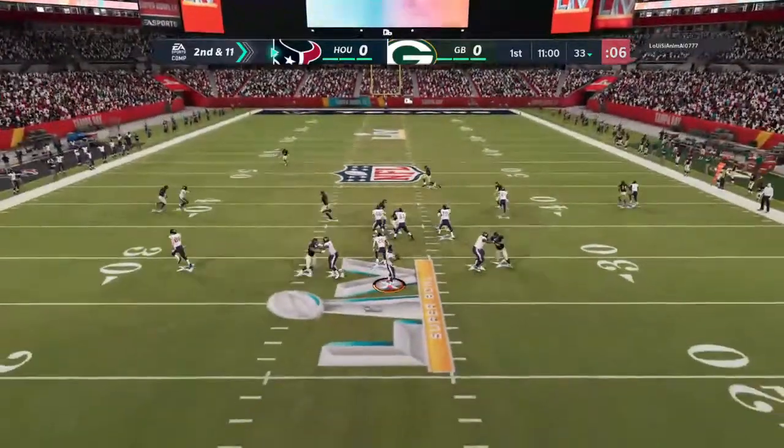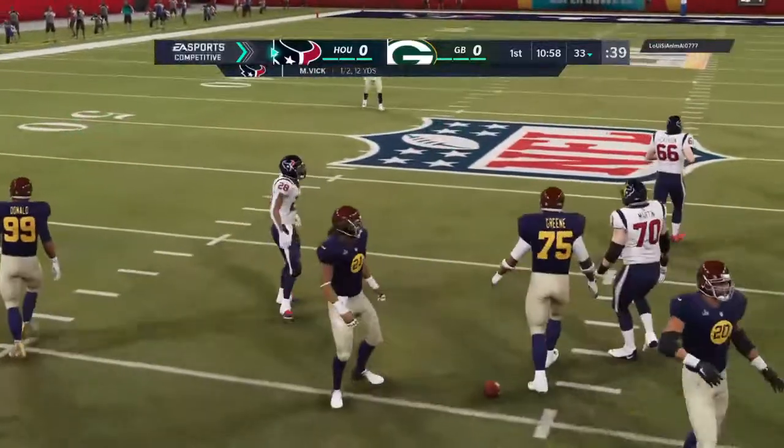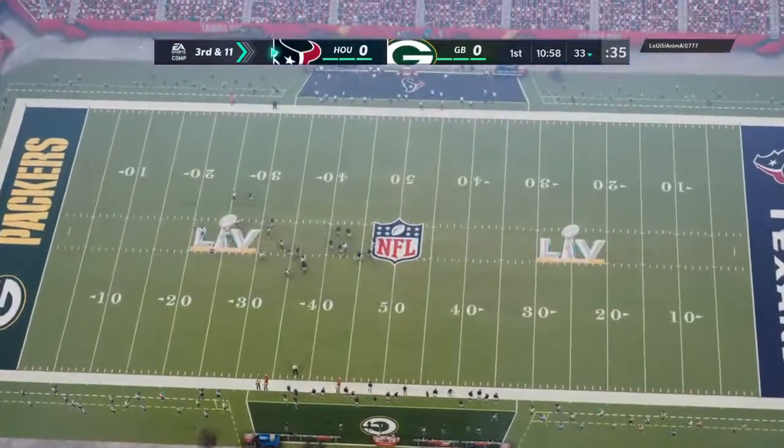Second and 11. And his pass incomplete. The Pro Bowler DeAndre Hopkins, the intended receiver. And that'll make it third down.